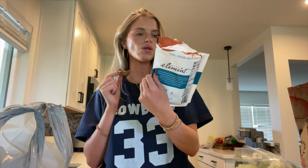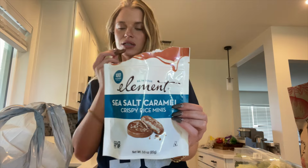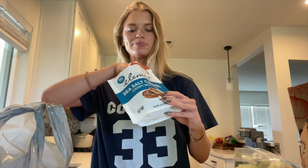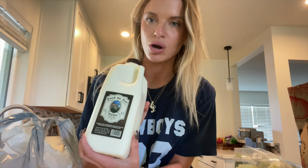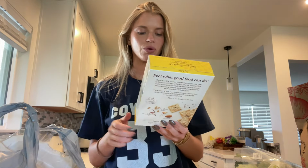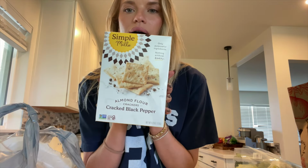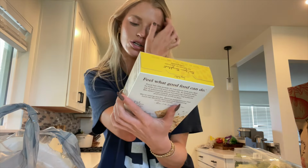But these are the Element Sea Salt Caramel Crispy Minis. Very good. Next, we got some raw milk. That's mostly for Mac, but I sometimes like to put a little bit in my coffee when I'm feeling bold. And then I got the Simple Mills almond crackers. These are cracked black pepper.